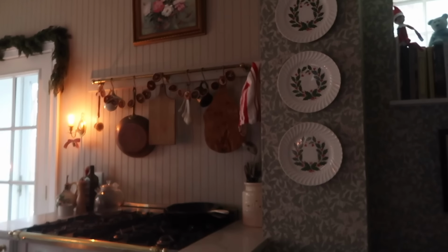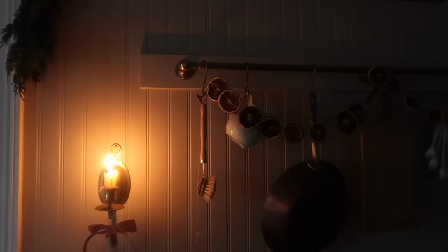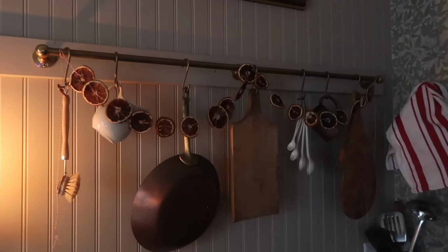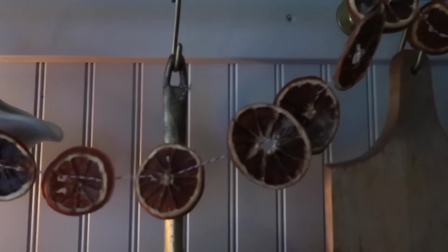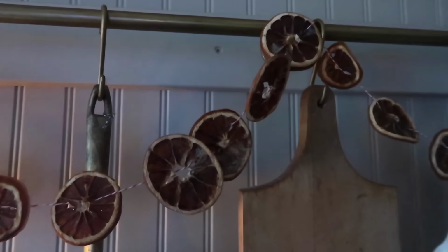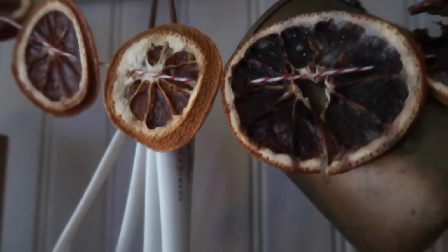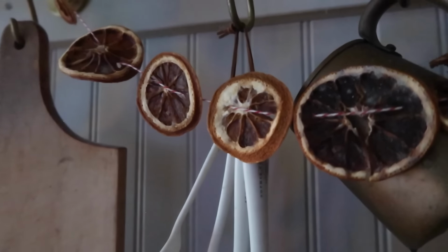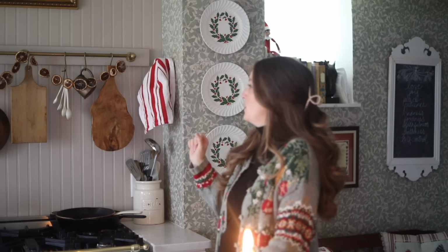So we always have some plates here. These are just little holly plates that I really love, I think are really cute. And then up over the range, we've got a little dried orange garland that I made, I believe my son helped me make that last year. And it's looking a little rough. I'm like, we're definitely gonna need a new fresh one next year.